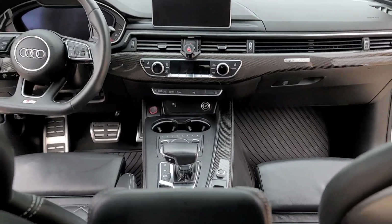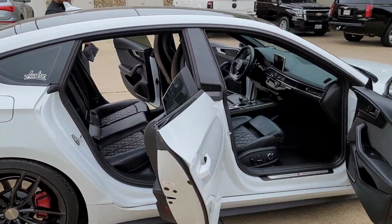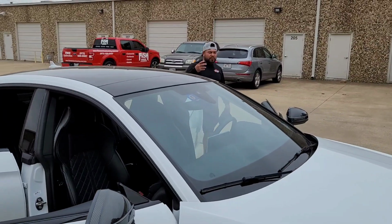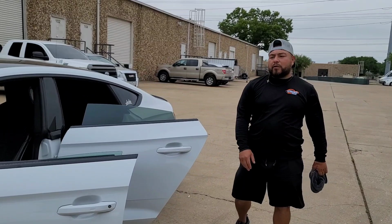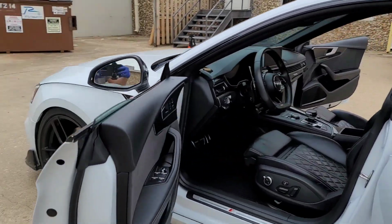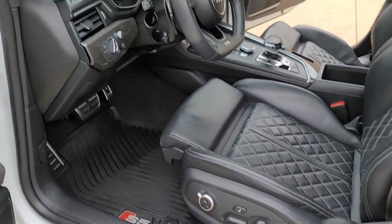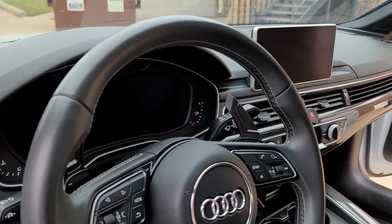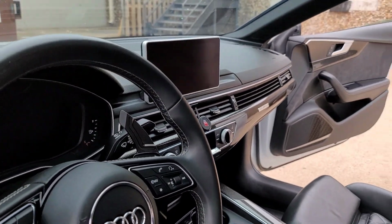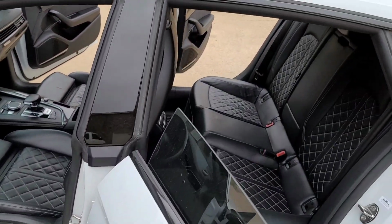Beautiful Audi. We'll give you guys a final inspection on the driver's side, that way you can get the full picture of how this car turns out. Took about 2 hours for the whole process. Steam clean everything on this vehicle, blow it out. Just what the customer needed from having it at the body shop. Overall, this vehicle turned out really nice, guys. I love these seats. It's diamond stitching. Can't go wrong with that, guys.